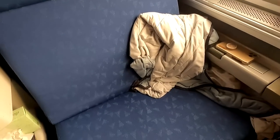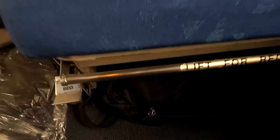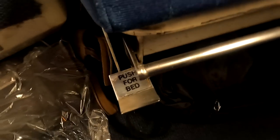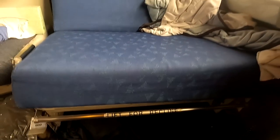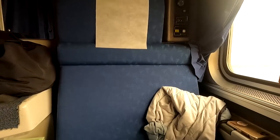All right, guys, you know what time it is. It's time for a room tour. We start out here with the lower seats where we spend most of our time sitting. And these two lower seats, we use these two bars down here at the bottom for it to recline. You recline each side, and that's what makes your bed for at night.